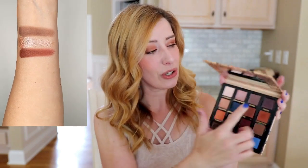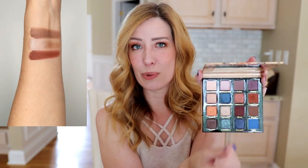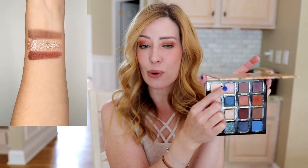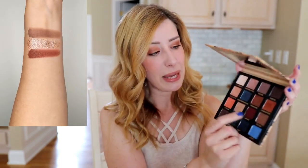So the first pairing I'm going to show you is with the shade Stone in the crease, which is that really cool tone, taupey, almost purpley shade. And then using Enchanting on the lid, which is that really beautiful rose gold metallic. And then Spain, which is that deep burgundy shade in the outer corner.